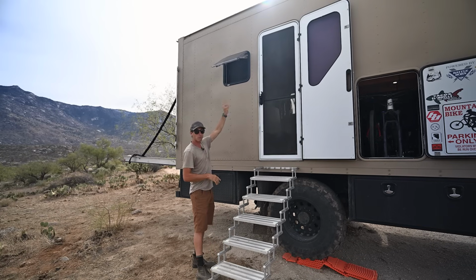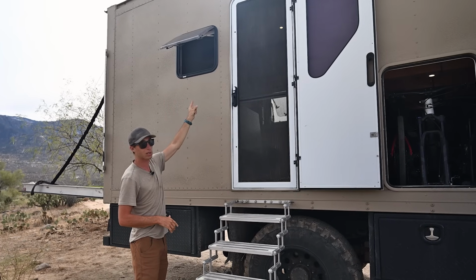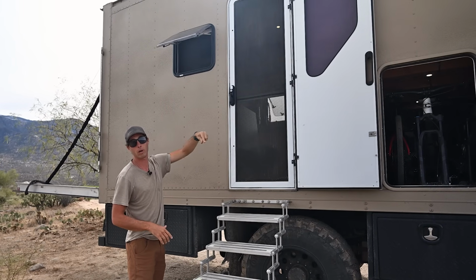And then you could see our small window right here that's above our kitchen. That is also an Arctic Tern Overland window. We have those all the way around the box.